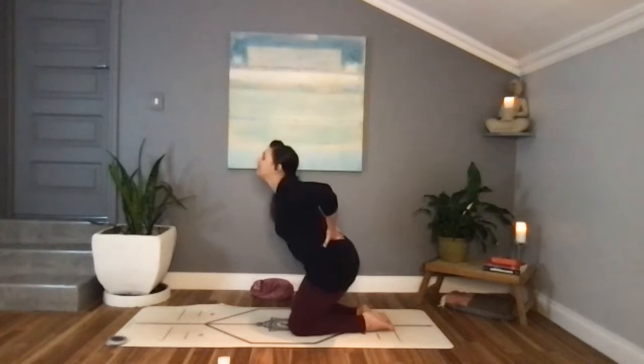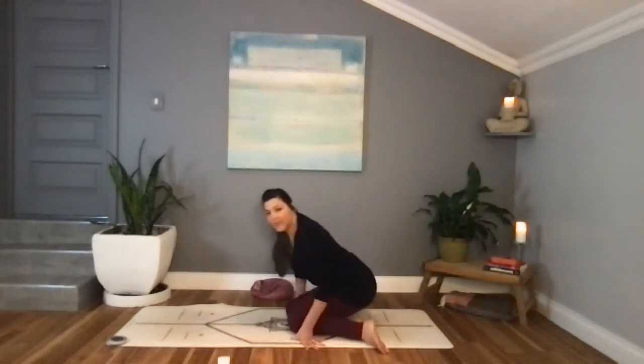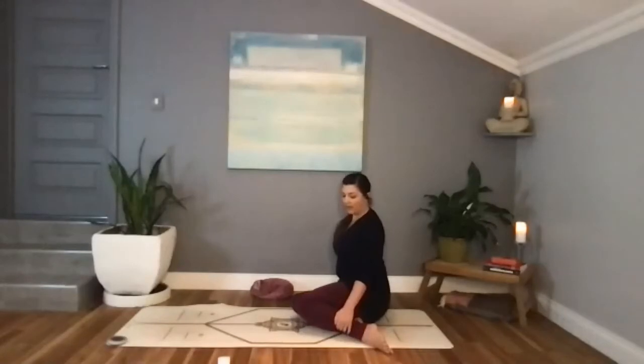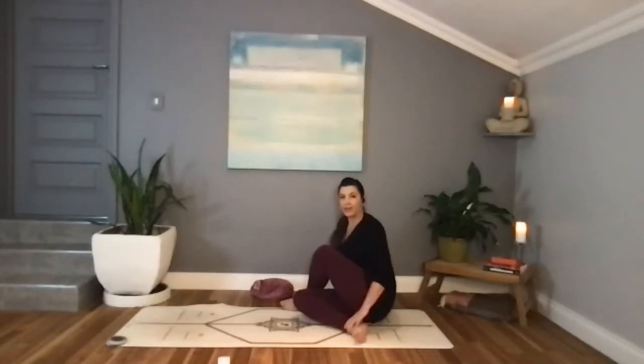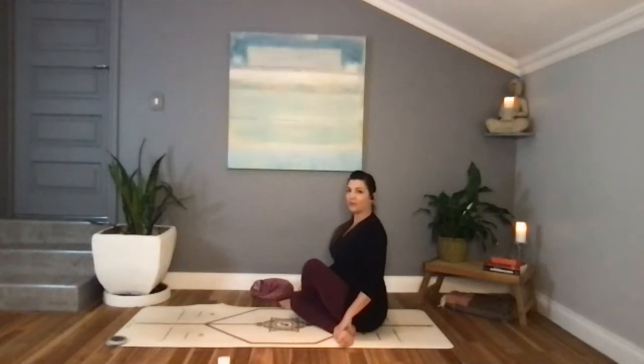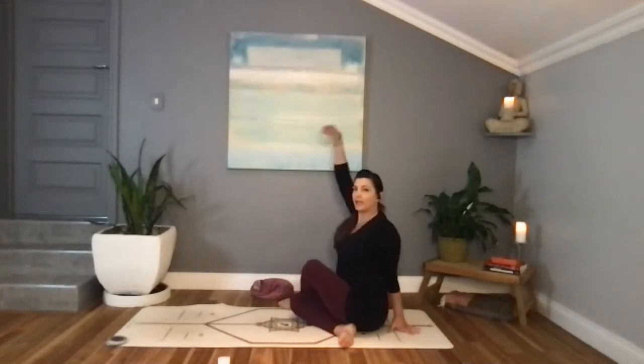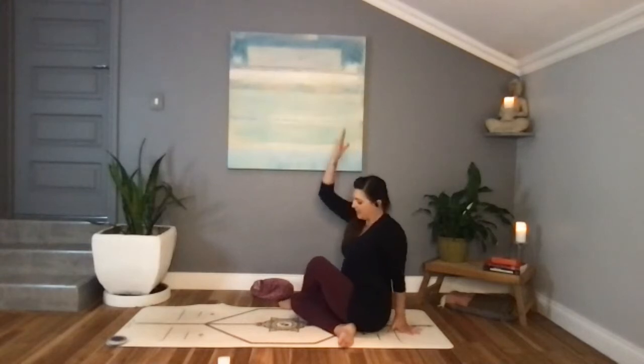And release, coming down. Sit to the right of your feet. Bring your left foot over your right knee. Make sure your right foot is out of the way, that both buttocks are firmly on the mat. Left hand behind your back. Right arm comes up. Bring it to the outside of your left knee. Lift and twist. Gazing over your left shoulder.